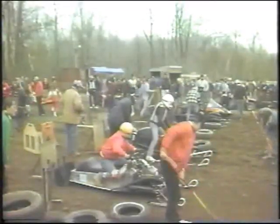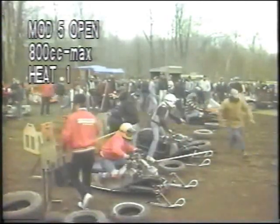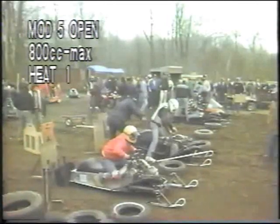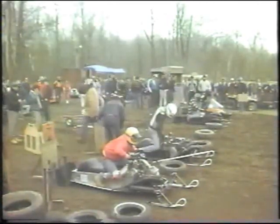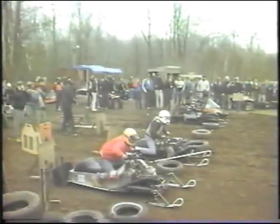952, Joseph Greenleaf, the Waller Brothers Special. 143, Ron St. Germain on a Skidoo. 42, Peter Webster on a Polaris. 11X, Bob Van Duzen out of Clifton Park, New York on a homemade machine. Four machines to start. There they go.